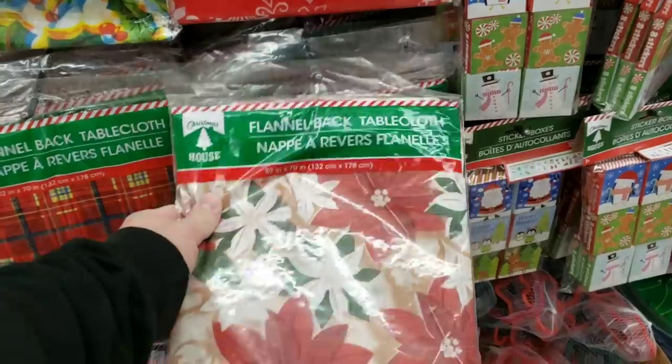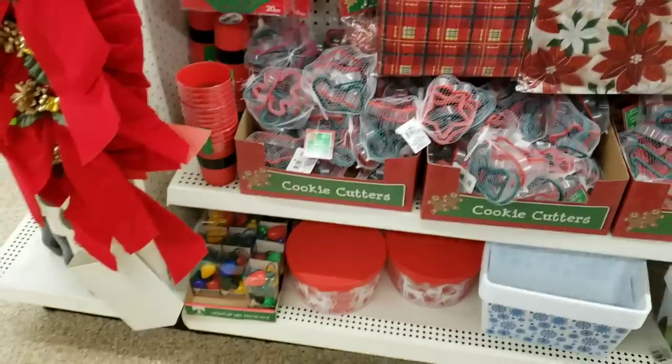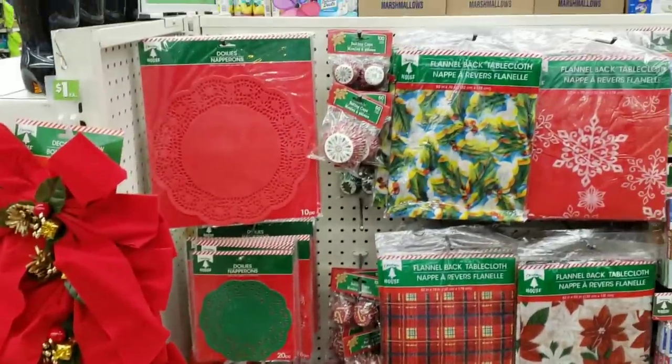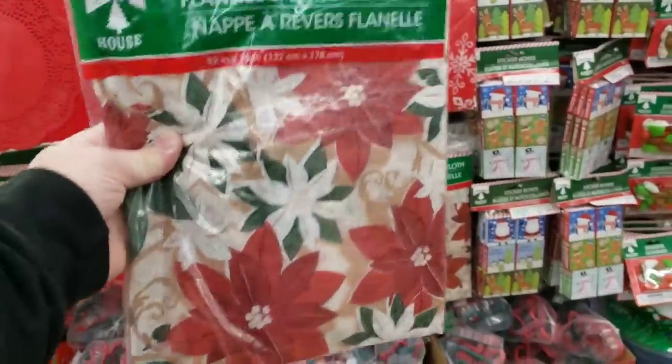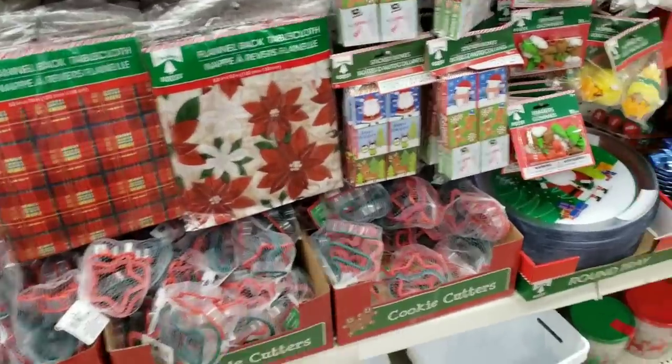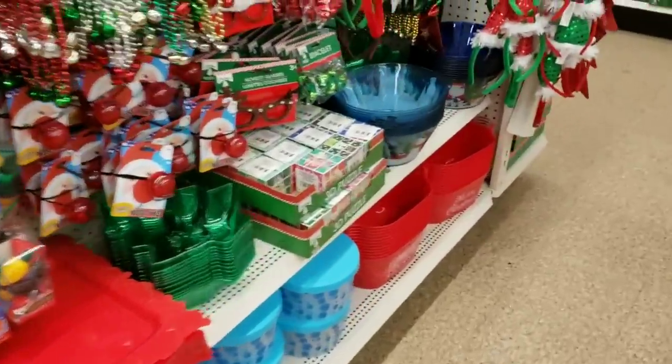Oh, my God. This one I'm buying. I like this one. I didn't see this at the other one. I think my grandparents had that one, a long time ago. That's the one I saw, but I didn't see this one. I gotta grab that one. That's cool. Cookie cutters, the plates are cool. When payday comes, I'll be raiding this place.